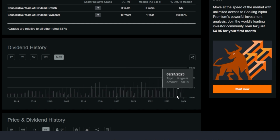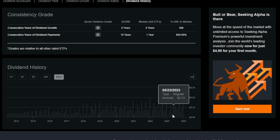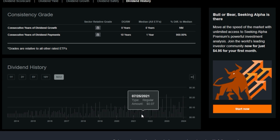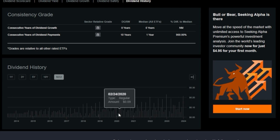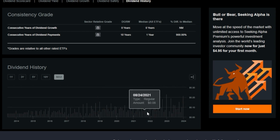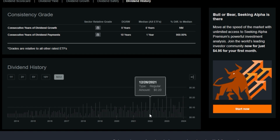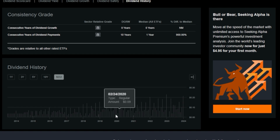With that, DGRW does pay a dividend on a monthly basis and has consistently since the inception of the ETF. Just to play devil's advocate, because the dividend income is sort of all over the place and you're not really going to get a consistent, steady dividend payment on a monthly basis with DGRW, that is I guess sort of a negative in the context of you wanting to retire and have the dividend income pay you consistently to cover your bills, etc.